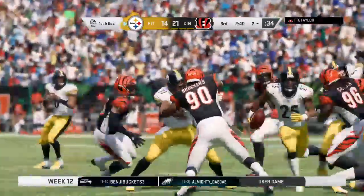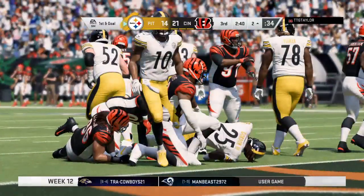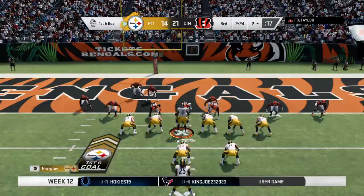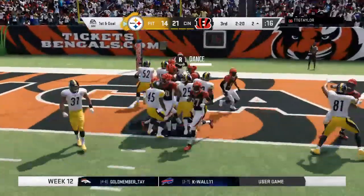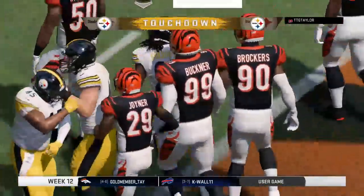Tough first half for him, unable to put up the numbers he's used to producing. But with a guy like him, you and I both know it just takes a couple of explosive touches for him to make an impact on this game and on the stat sheet as well. They'll try and punch it in. Gordon, and he's in. Touchdown, Pittsburgh.